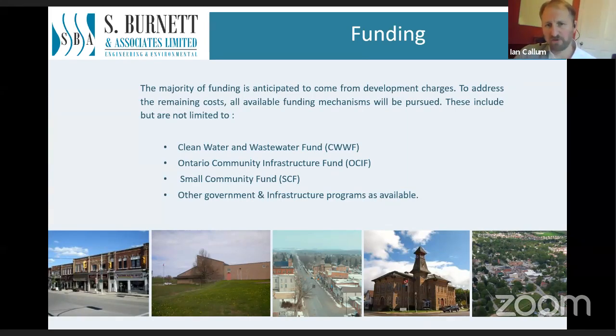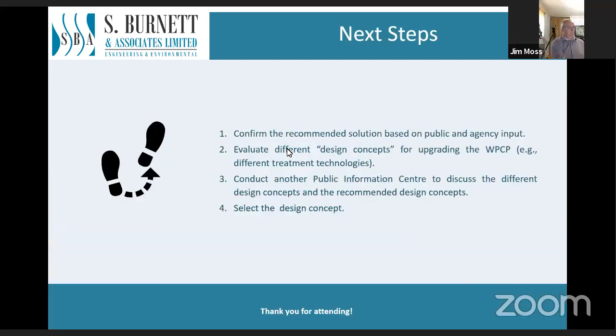A variety of different funding opportunities will be considered as we go through this process to come up with revenue to help fund the alternative solution. And in terms of next steps, we will take any input that we get here tonight to confirm the recommended solution, that being upgrading and expanding the existing wastewater treatment plant to a rated capacity of 5,100 cubic meters per day.